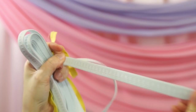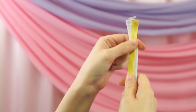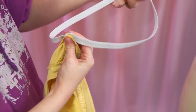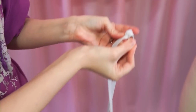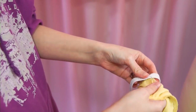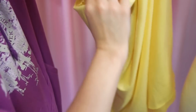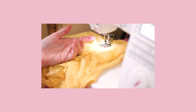Here's our fresh, new, pretty elastic. Since the elastic will need to be pulled while it's sewn, I'll first have to carefully pin it in place in a few strategic spots. That way it gets an even distribution of elastic to fabric. And it's not a full, proper day of sewing without one of these.